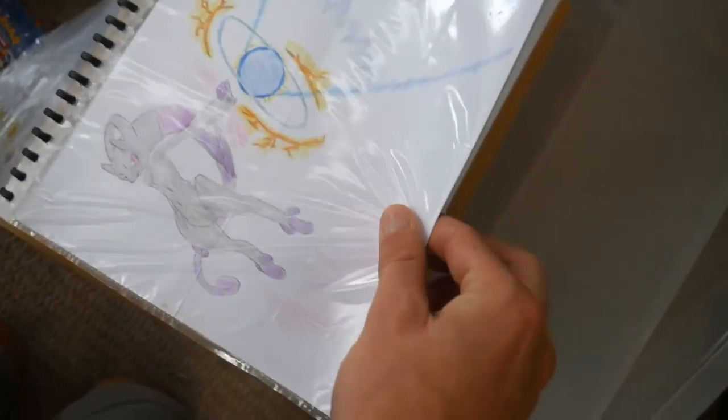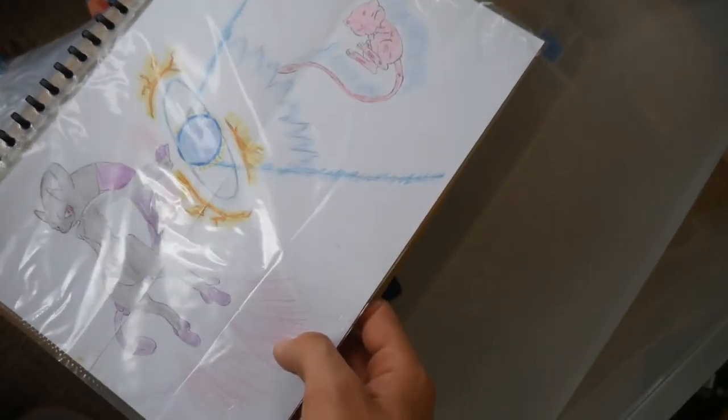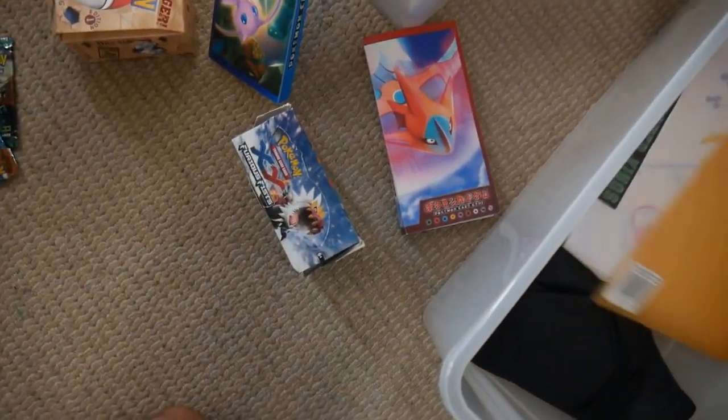Some stickers. Oh, that's what my brother drew me. That was really awesome. Because it's like Dragon Ball Z and a Mew getting absolutely annihilated. It's really awesome. I just got some old drawings in here and stuff. That's really cool. Alright, let's put this stuff back in because we're running out of room here.